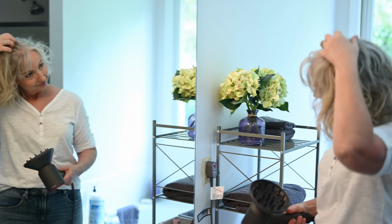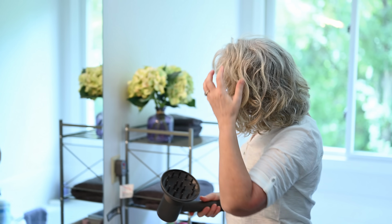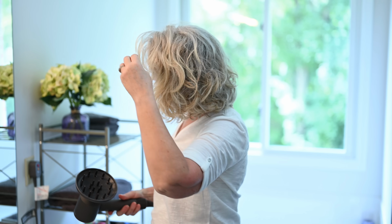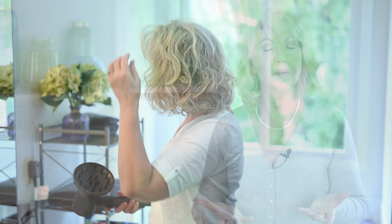So you can see that after I've done that, if I run my fingers through the hair, it's maybe a little bit damp still. It's not completely dry. You don't have to get it completely dry, but you do want it dry enough to where this is going to be set.